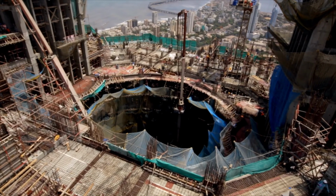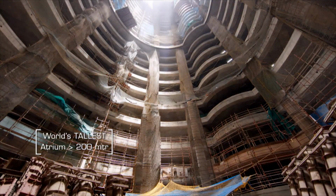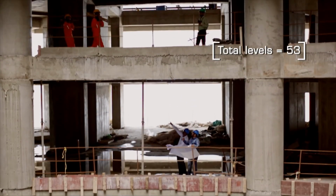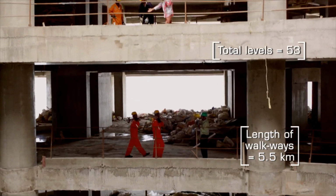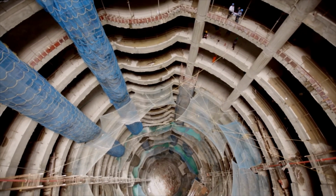We have the world's tallest atrium. We would be 200 meters plus. The atrium came about as a natural feature of the plan, and also the center of the atrium, in our Indian context, which we call the Brahmastan, that means the center of the building. As per the Brahmastan, as for Vastu, nothing should come up in that center.